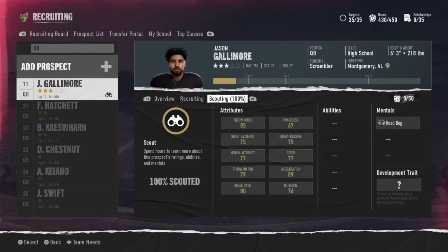He's got 85 throw power, 77 speed, so he's got some mobility, but not too great. And he seems to be pretty well rounded, but the accuracies definitely leave a lot to be desired, especially the deep accuracy, which is not even in his top 10 attributes.